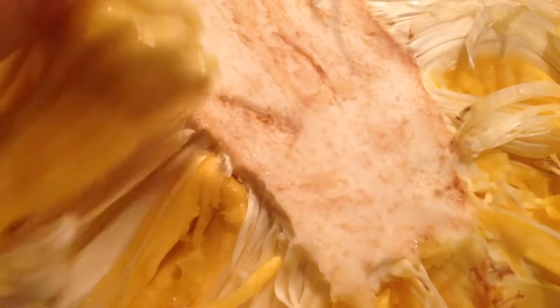So this was $1 a pound? Yeah, it was $1 a pound. Or maybe it's $1 a pound. Okay. So here's a piece of fruit.